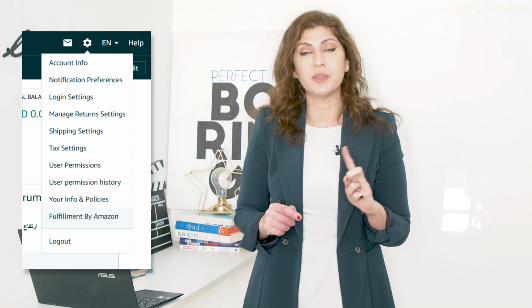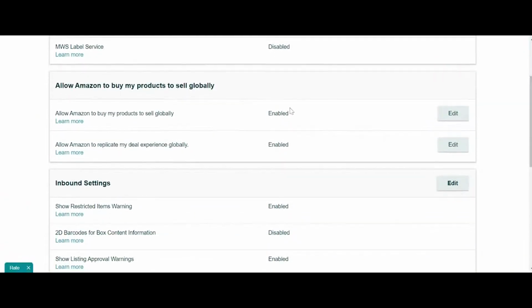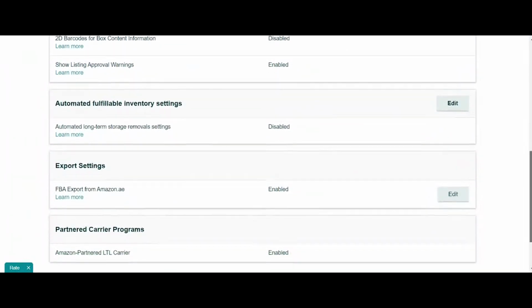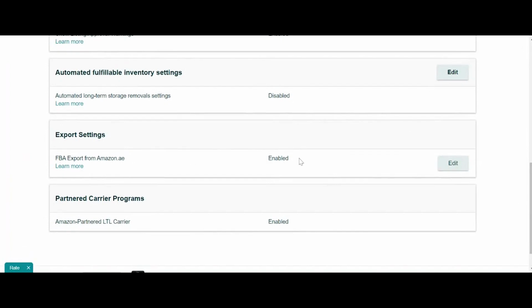In order to make sure that you're able to expand globally and that Amazon can support you with that, go to your Amazon Seller Central dashboard right now, click on the settings and choose Fulfillment by Amazon. And make sure that these 2 features are enabled. Both of them are only found in Amazon UAE accounts at the moment. So you need to make sure that you have the FBA exports from Amazon.ae enabled and allow Amazon to buy my products to sell globally also enabled.